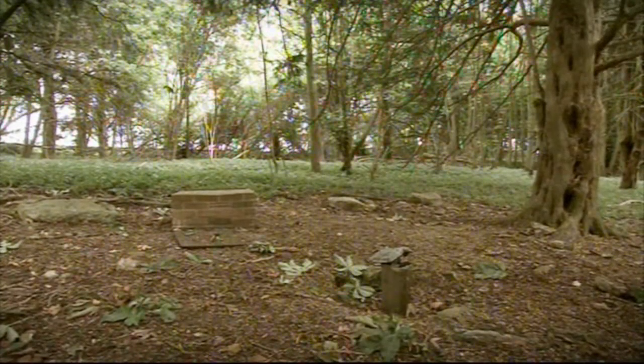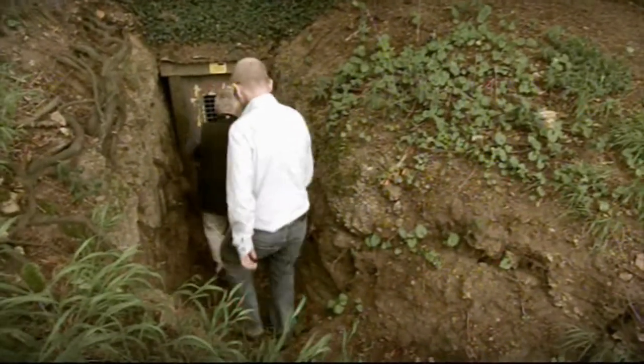It's estimated 1,000 operational bases may have been built. But the auxiliaries kept them secret even after the war, and most have never been found. This one at Coleshill was only rediscovered a few years ago.